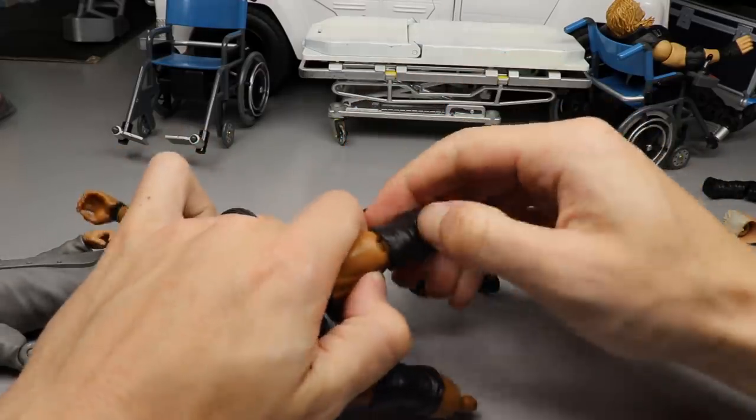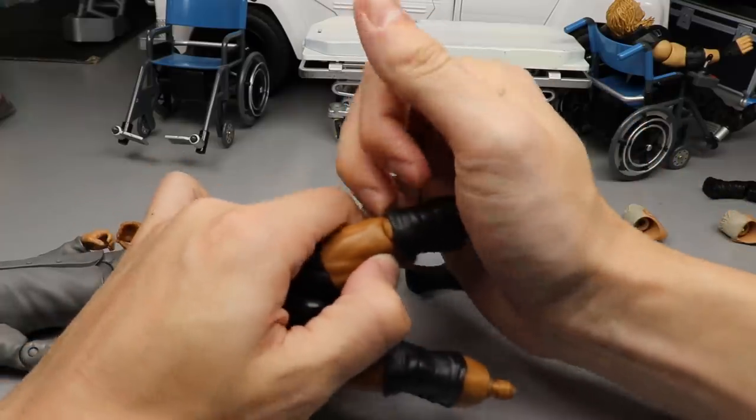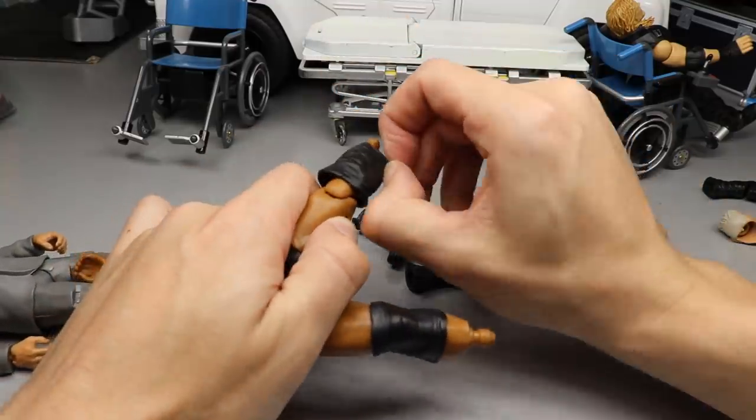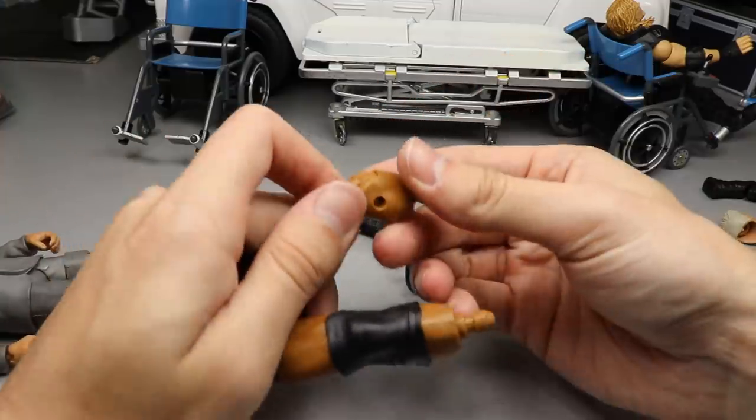Just kind of, I'm digging my nail into the rubber of the knee pad and then just kind of sliding it down to the best of my ability. And then once you get it down to a certain extent, it should be much easier to get off. I know in the past I've grabbed pliers and pulled it off, but you never really know there. Calf's a little bit loosey-goosey.